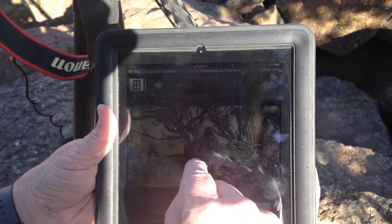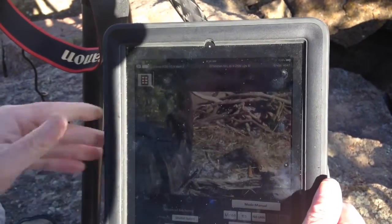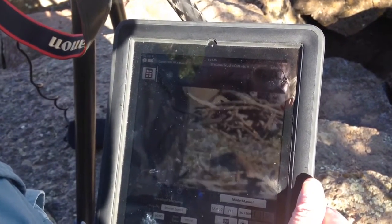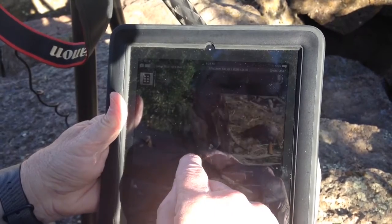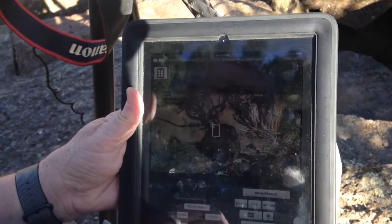Plus I can do incredibly fine focus. The eaglets are right there. Now they're both hiding their heads right now. But when I tap it, it just enlarges it, and then I can come in here and critically set my focus. If I tap once, it should put the focus right there where I want it.